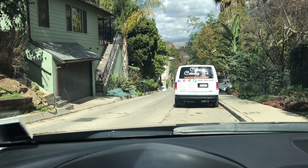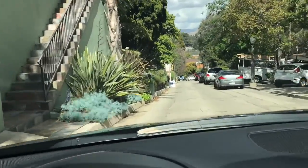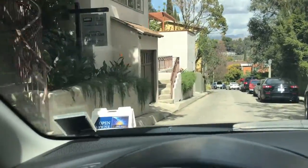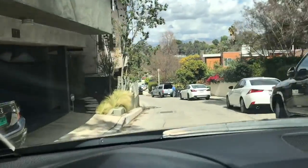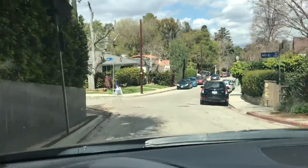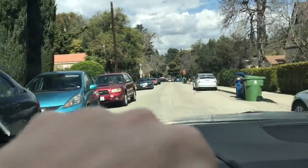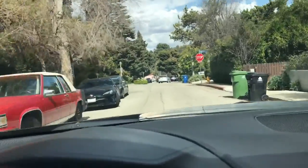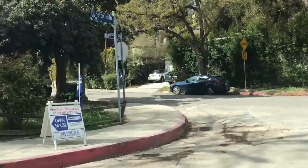All right, leaving property now. Hopefully I don't crash the car. Here's the property with the open house sign. So just doing this to show how close we are to Cahuenga. Pretty gorgeous all around here.